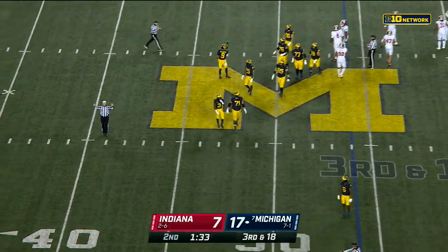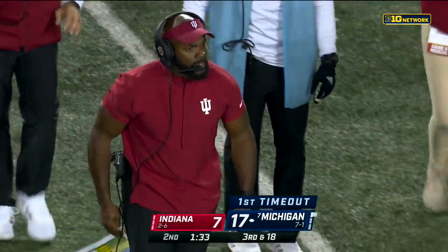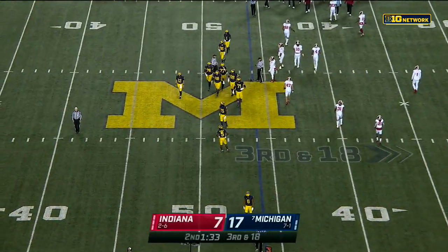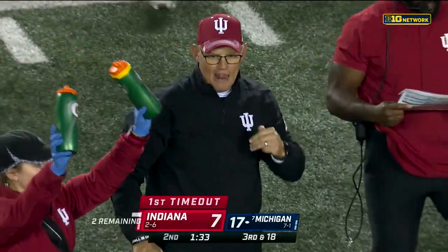And a timeout just before the play clock wound out. Michigan, the first of the half. It'll be a 30-second charge on 3rd down and 17. Now they bring Cade McNamara in. And now Indiana takes a timeout.